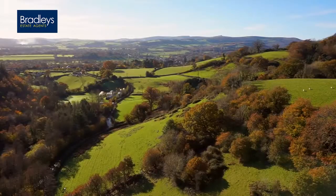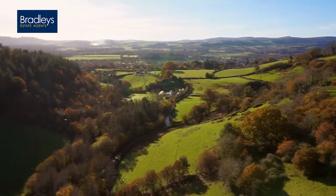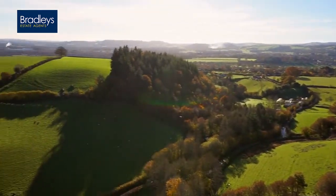Rose Hall is just outside of Bovey Tracey. It's in a peaceful hamlet surrounded by fields and shared only by 2 other houses. The property is 3/4 of a Devon longhouse attached at one end to the neighbouring property.